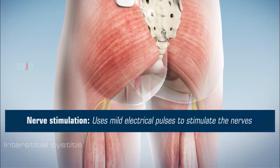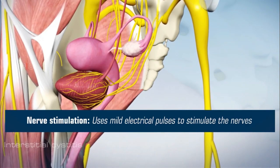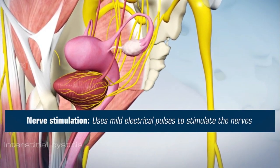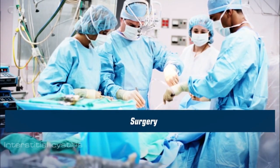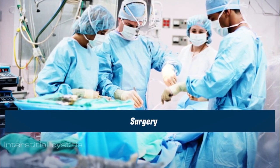Nerve stimulation. This therapy uses mild electrical pulses to stimulate the nerves that control the bladder. Nerve stimulation can address the problems of urinary urgency and frequency of urination. Surgery. Surgery is only considered when all other treatment modalities have failed and in patients with severe pain.